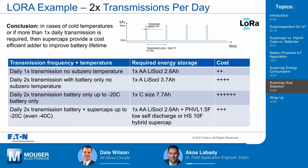If the daily discharge or transmission is more than one time, then the battery needs to be oversized, and the standard AA battery plus a supercapacitor is a cheaper solution. Obviously, if you have multiple times daily transmission and you need to also support it in low temperatures, then you would need to oversize the battery significantly, and the cost would be significantly higher.